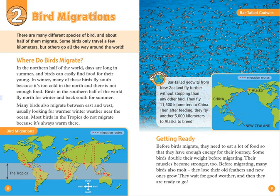Discover. Bar-tailed godwits from New Zealand fly further without stopping than any other bird. They fly 11,500 kilometers to China. Then, after feeding, they fly another 5,000 kilometers to Alaska to breed.